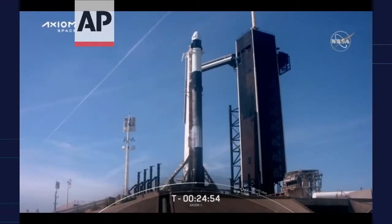Pretty incredible. Yeah. Now, as we await T0 in just under 25 minutes, the ground operations teams are doing a series of system checks to make sure both Dragon and Falcon 9 are ready for launch. Let's take a look at what the ascent portion of this mission will look like.